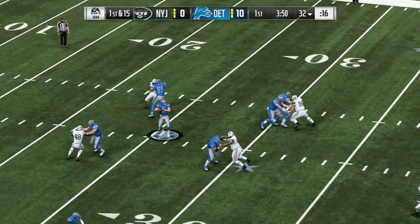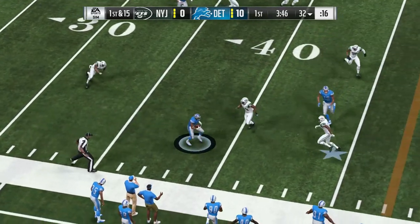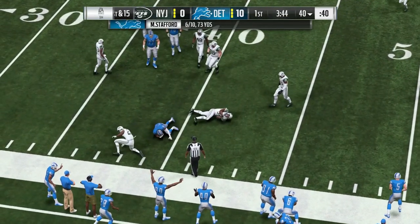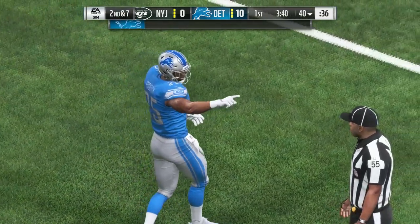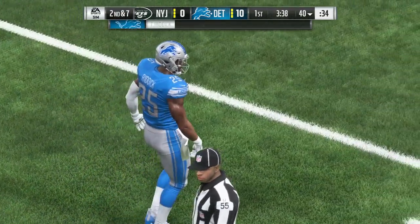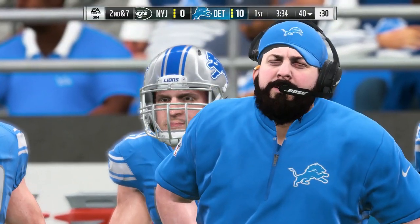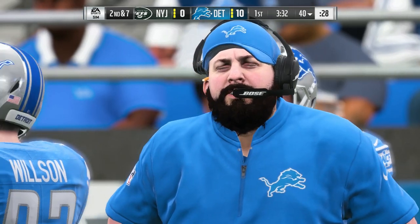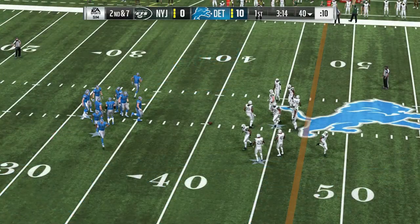Out of the gun, Stafford. He's going to flip that out to the flat. It's complete to the 40 and no further. The razzle-dazzle, though, got him a couple extra on the play. It's an 8-yard pickup, and it'll be second down. I know most of the time when the ball's in the air, you're thinking wide receiver, tight end, but running backs, they can be a big part of any passing offense nowadays.